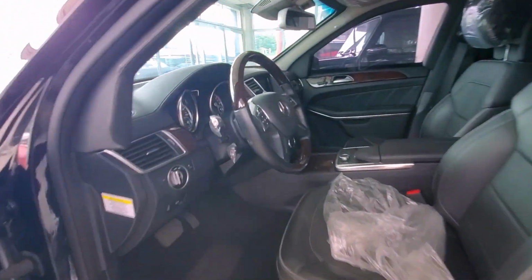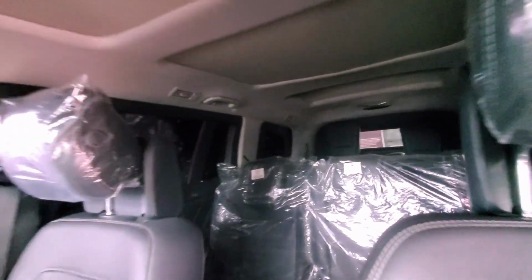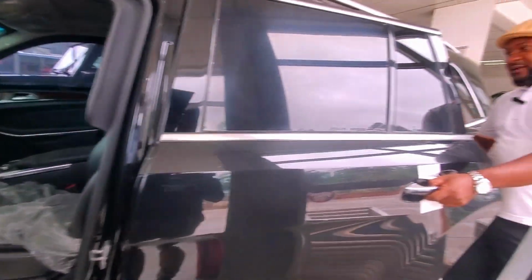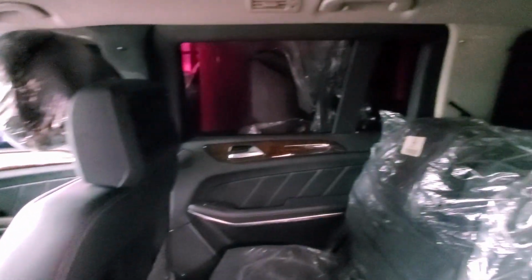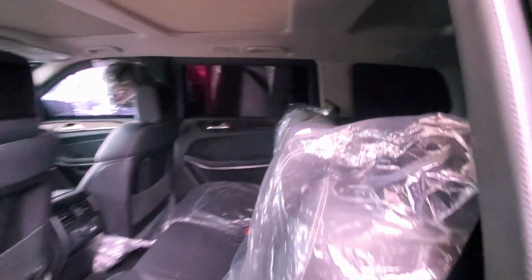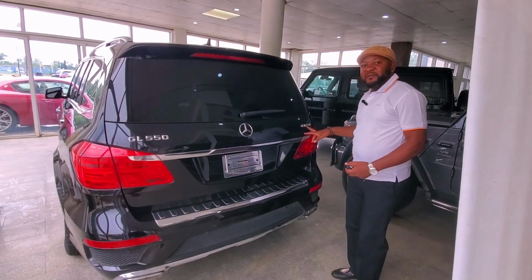See how inside is brand new. The leather. And come over here so you can see the back seat of it. It's brand new. This is GL 550 4MATIC 2014.